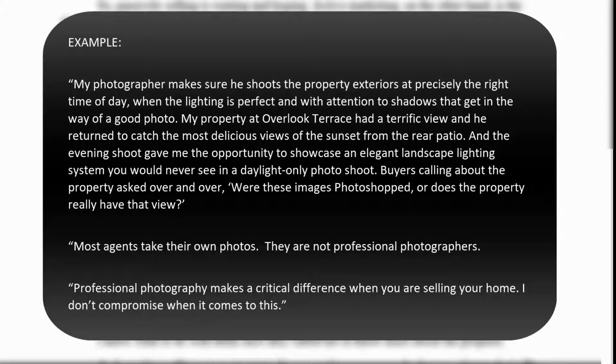Most agents take their own photos. They are not professional photographers. Professional photography makes a critical difference when you are selling your home. I don't compromise when it comes to this.